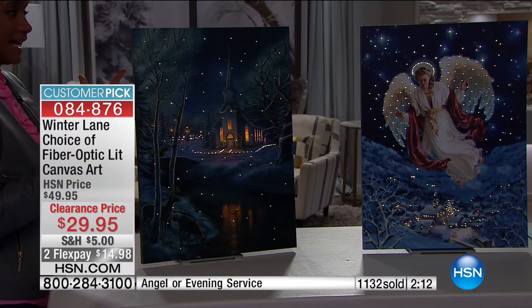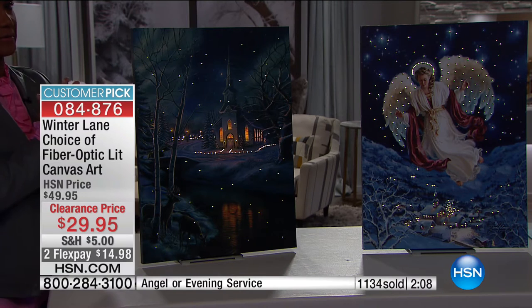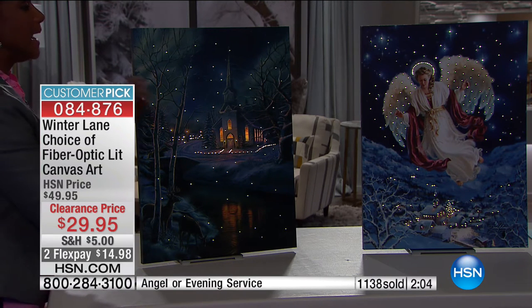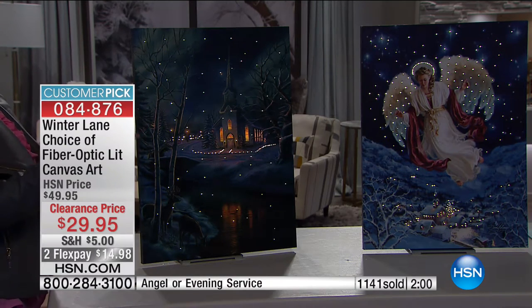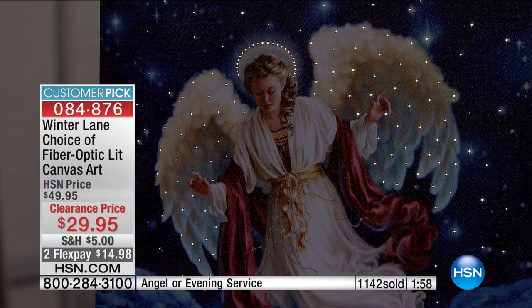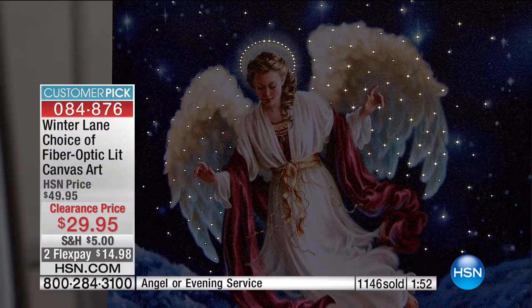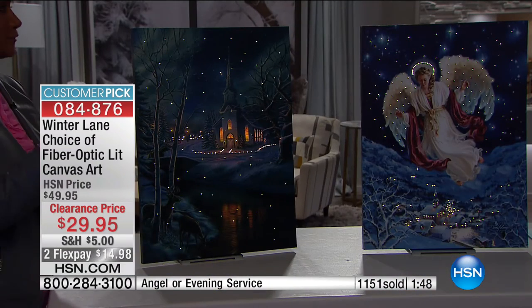What I was going to say is, you might think you've seen canvas in the marketplace. Let me share with you, when it's done for Winter Lane, and we say it's exclusive to Winter Lane, maybe you see a similar print, but our angel has been changed just for our HSN customer. Light has been added in areas just for our HSN customer. The remote control has been configured for our HSN customer. We are always going above and beyond for you.